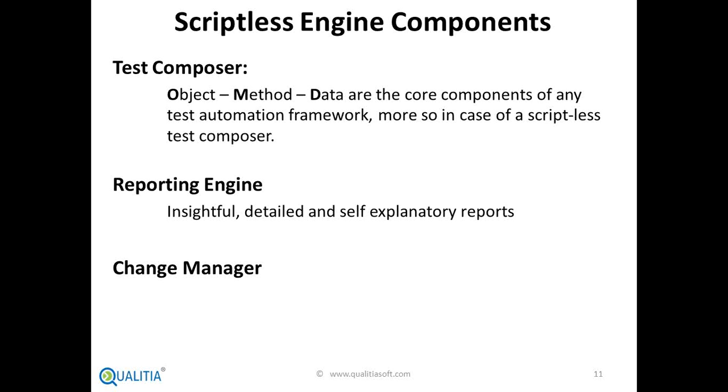In case of a reporting engine, this is quite a large topic in its own sense, but I'll try to cover it in as much time as we have today. In terms of the reporting engine, more importantly, it needs to be insightful. Irrespective of the amount of data that it is trying to share or generate, the moment you look at the report, you should be able to make sense out of it, not only in terms of pass and fail, but if a test case has failed, you should be able to immediately look at the test case and make out what exactly has failed, right? What is the reason behind it? It's not only the failure that it needs to report, but the root cause of the failure as much as possible is what real insightfulness is all about.